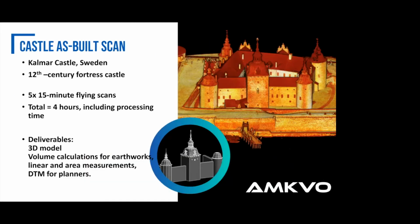And another one from EMFCO, a 12th century fortress castle, I guess, as they have over there, which is really cool. 15-minute flying scans, probably some walking scans in there as well. They spent 4 hours on site, so in only 4 hours they were able to capture that data and process it right there on site. The deliverables included 3D models, volume calcs for earthworks, linear and area measurements, and a digital terrain model for planners. This kind of stuff is also really interesting for historic preservation and even some new ideas as far as virtual tours and accessibility for people that have limitations that don't let them travel or visit certain sites.